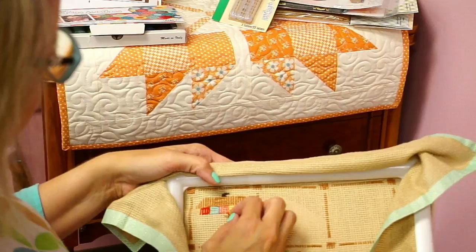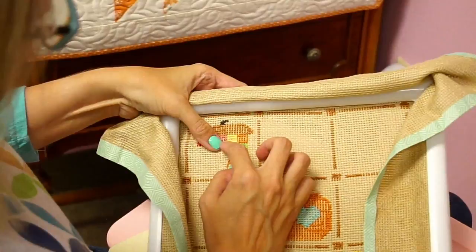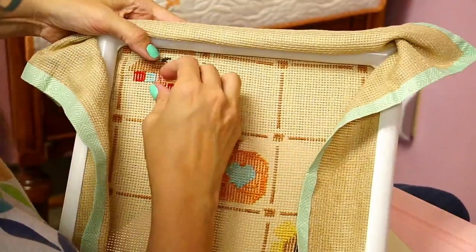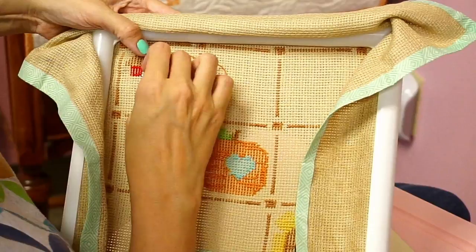And see, I have a little loose thread there. I'm gonna pull it off. Where I can go over it probably 2 to 3 times. So from here, I'm just gonna pull this under and then go over the stitches. That secures it. I never put knots in my cross stitch, because when you frame it, you might get a little puff on the front.